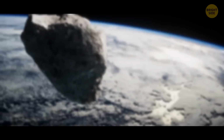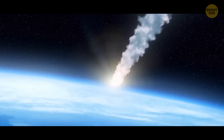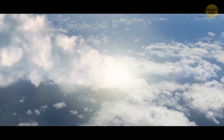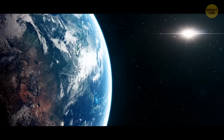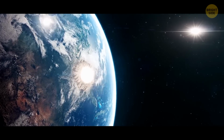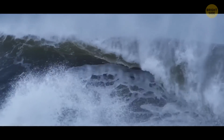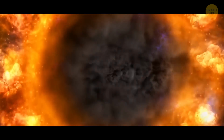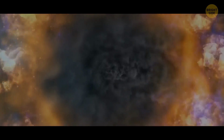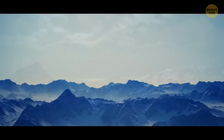An object 7 miles across in diameter smashed into our planet. It was going 120 times faster than the fastest car today. Over 900,000 miles all around the impact site, everything caught fire. A huge tsunami swept across the world's oceans. Billions of tons of dust and sulfur rose into the sky and blocked the sun's warm rays. A global cooling came to Earth.